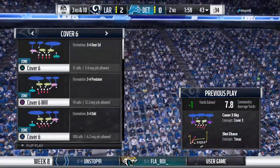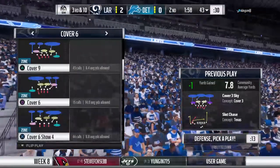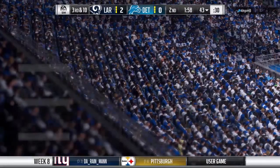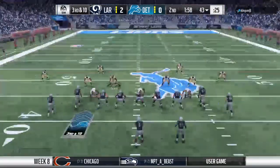1:58 to go in this first half of play. We'll come back to Ford Field after this. And the O-line will have to do a better job protecting here on third down after that sack.